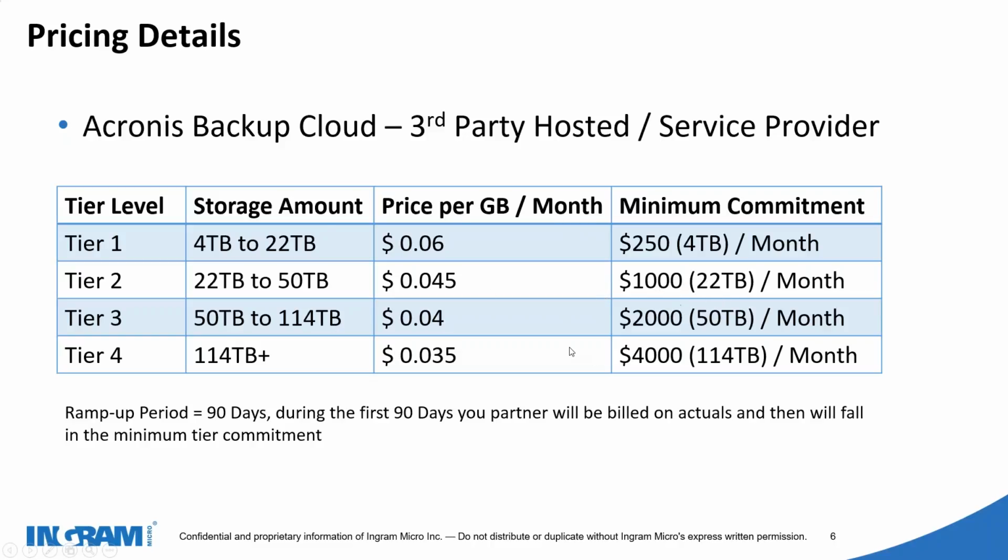So this is the pricing. This is the only pricing you need to worry about when it comes to Acronis. Very simple pricing, very easy to calculate, very easy to manipulate, and then sell it as a solution to your customers. No pricing required for any agents or anything. Just calculate, look for the total data which you want to back up, and you will be able to do it.